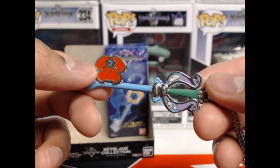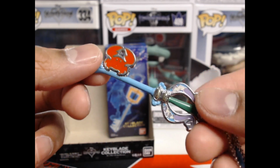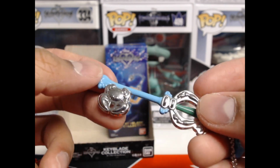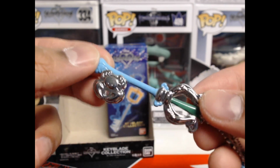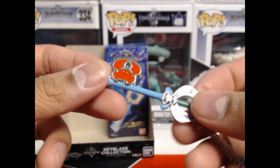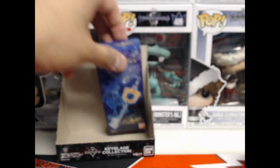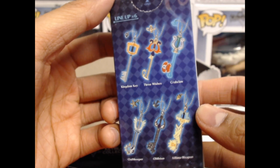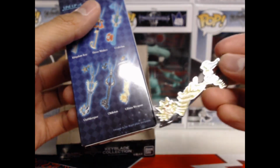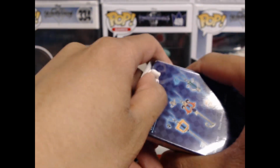But look at this. Even though I don't really like Crabclaw, it is still super cute. Look, there's the tiny little crab, and then it's very colorful, very cool looking on the back. It's kind of weird because the rod is still blue, and the handle is still green, and everything else is silvery. But again, it all looks very, very cool. So I can't even argue with the fact that I got one that I like. Out of all six of these, which one would y'all think is the best one? Because I think Ultima Weapon is super cool, but Oathkeeper is super sentimental, and of course the Kingdom Key is just the staple. So there's a good reason for me to want every single one in here.